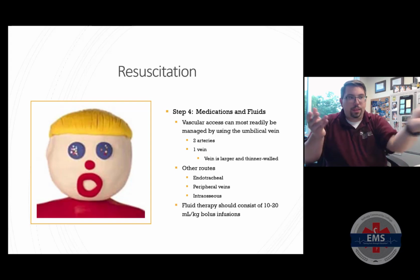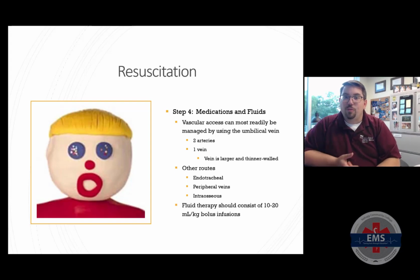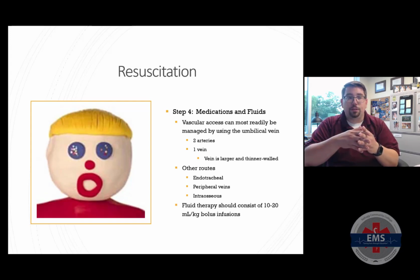you're going to create the image that's next to it, in essence, the smiley face, where you'll see two small circles and a larger circle, which oftentimes when squeezed will actually look like a mouth. That larger, more pliable, more flexible vessel is the umbilical vein. And that is where we're going to go ahead and place our catheter.